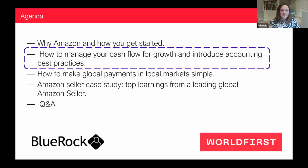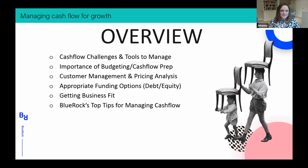So the next part that is a really common area that we deal with is managing your cash flow. So the first part we'll run through: cash flow challenges and tools to manage this, the importance of budgeting and cash flow preparation, customer management and pricing analysis, appropriate funding options, getting business fit, and some of our top tips.